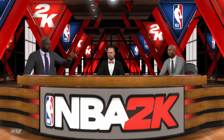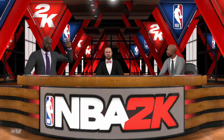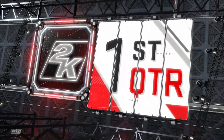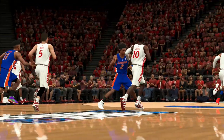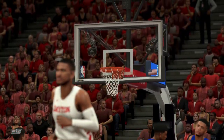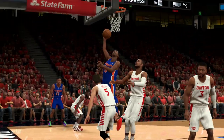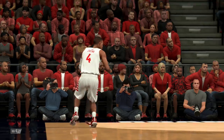Hey, folks, welcome back. Ernie Johnson alongside the Jet. That's Kenny Smith. The Diesel, that's Shaquille O'Neal. A lot of big-time action so far in this one. Taking a look at this home squad, Kenny, what did you see from them? I love the motion on offense. Guys are moving, the ball is moving. It's a very nice approach to the game. And one the defense absolutely could not keep up with.